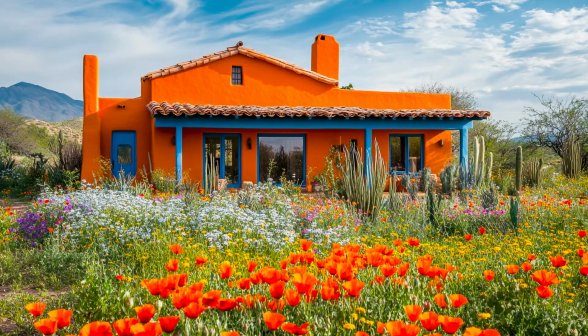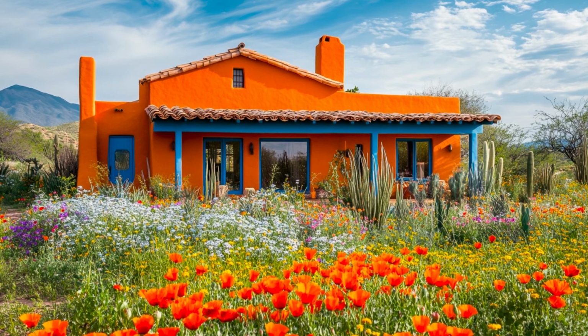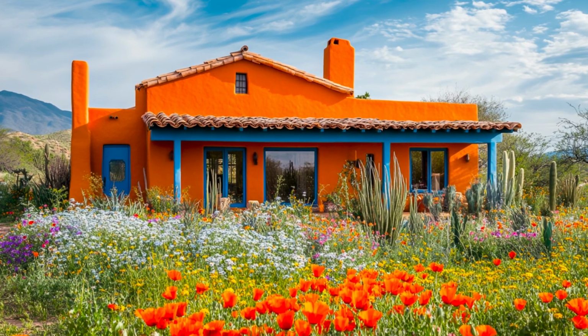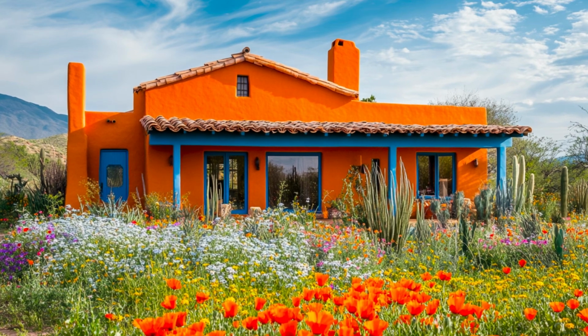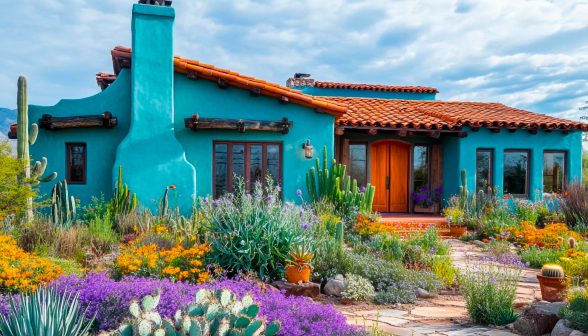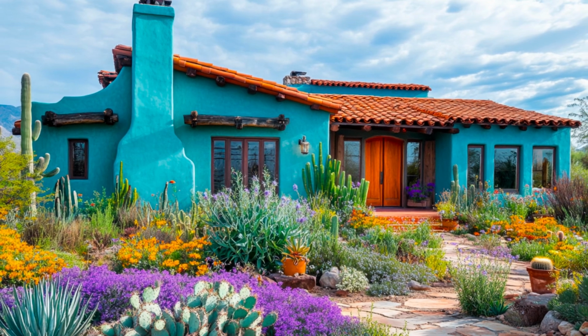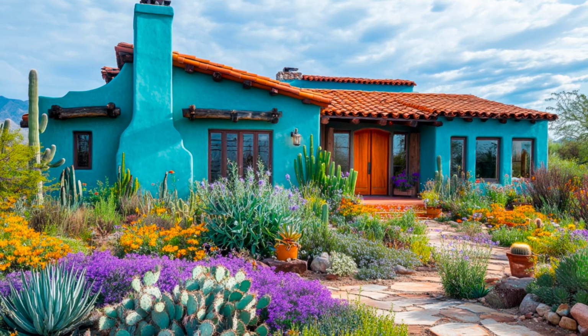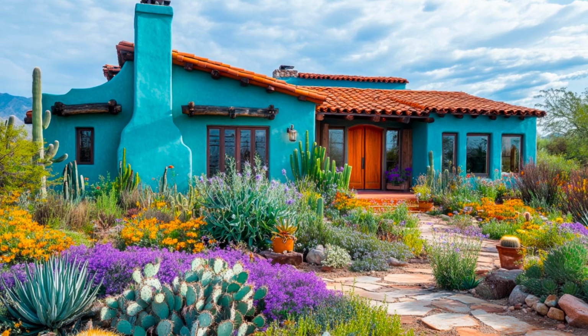the deep orange of a desert sunset, the turquoise of clear skies, and the warmth of handcrafted pottery. That's the essence of the Southwestern style, and today, we're stepping into a home that brings all those elements to life. From unique patterns to bold colors, this house isn't just a living space, it's a celebration of Southwestern culture.